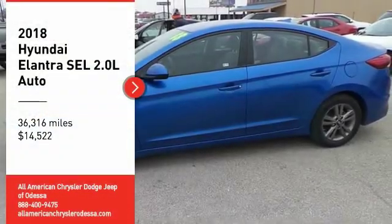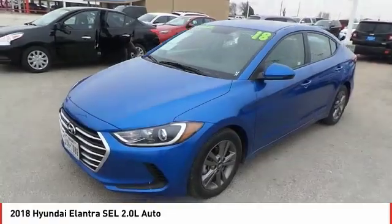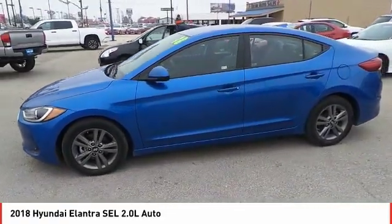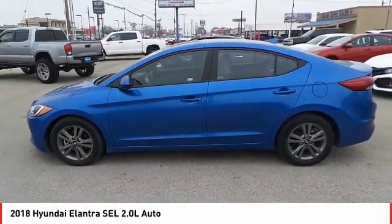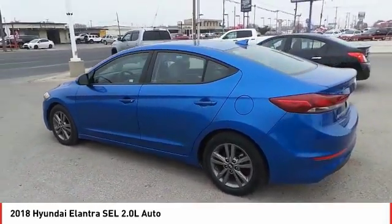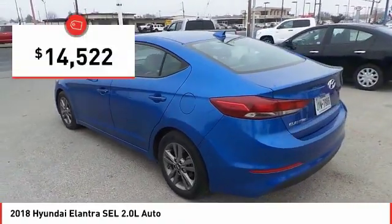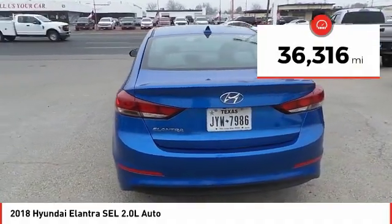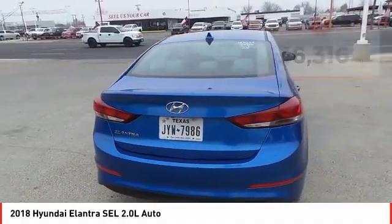Take a ride in the 2018 Elantra. The Elantra boasts the most interior room in its class and gets an exceptional 35 miles per gallon. With its luxurious standard features, the Elantra is an easy choice and is priced below $15,000. This vehicle has less than 40,000 miles. Come take a test drive today.